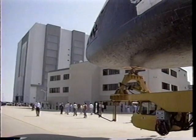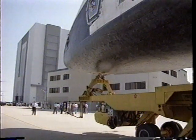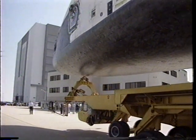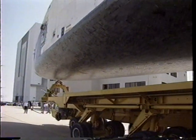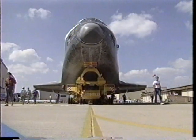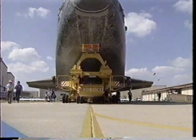All of Atlantis' systems were fully tested while in the OPF, including both orbital maneuvering system pods and the forward reaction control system. The 3 main engines were installed in the OPF. The flight crew came down to participate in an equipment interface test in October.